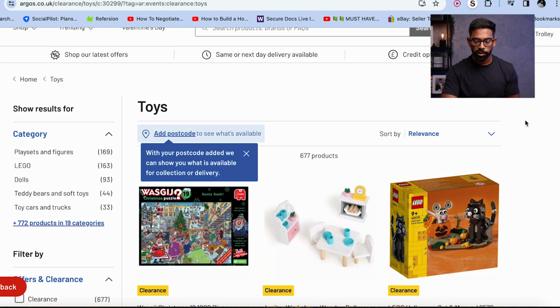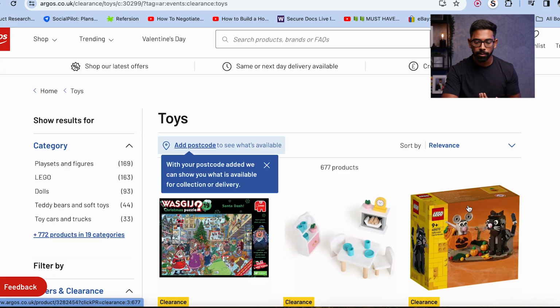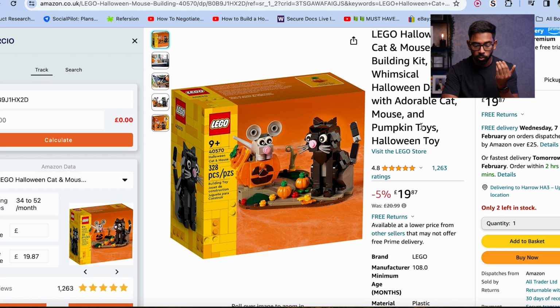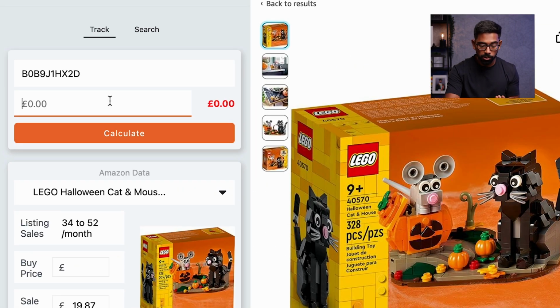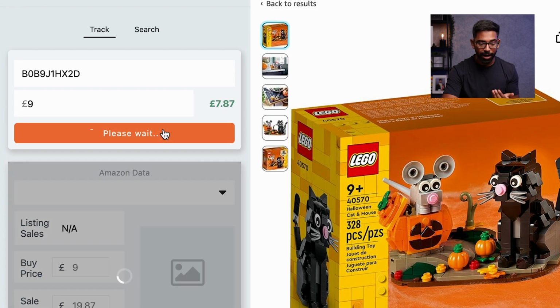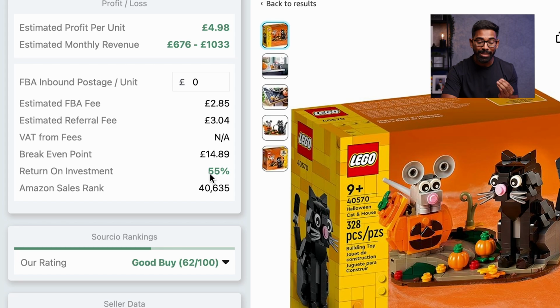Here's an example arbitrage product. As you can see, I can buy this Lego Halloween cat and mouse for £9 from Argos, which is a retailer in London, and you can sell that same product on Amazon for £19 or almost £20. And so when you add the cost of this product, £9, you can calculate and you can see you're making almost £5 in profit, which is 55% ROI.